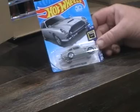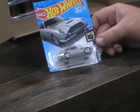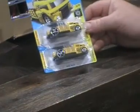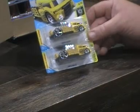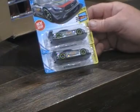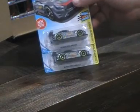Oh, awesome. We also have an Aston Martin 1963 DBS, part of the Hot Wheels Screen Time series, car number 3 of 10. That is going to be hard to find in Australia especially. Next we have the Crate Racer, part of the Experimenter series, car number 6 of 10. Two of those. We also have two '16 Mercedes AMG GT3s, Legends of Speed, car number 6 of 10. Another new for 2018 model.